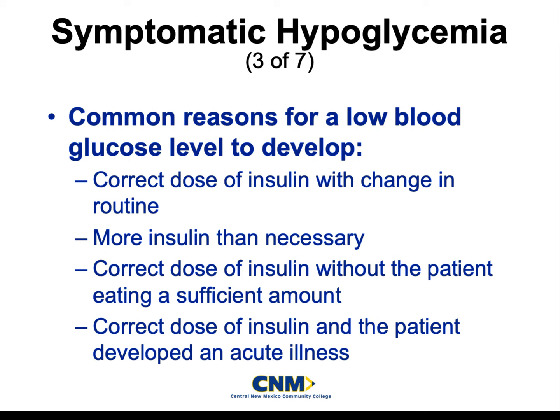Or, here's the other one. There's actually the correct dose of insulin, and the patient then starts to develop some kind of an acute illness. Specifically, the famous illness that really gets to our diabetics is just the average everyday common flu, all right? Where they might have felt good in the morning, so they took their normal dose of insulin, and by the afternoon they feel terrible. They feel the need to eat, so they give more insulin, and next thing you know, they're running a fever, and it just completely wipes out their glucose storage.